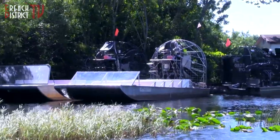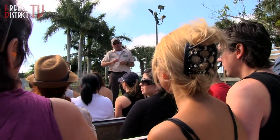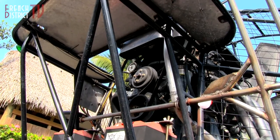Boat tied up, folks. What we're going to do is turn around and go out the channel back there nice and slow. This is where I'm going to be looking for wildlife.